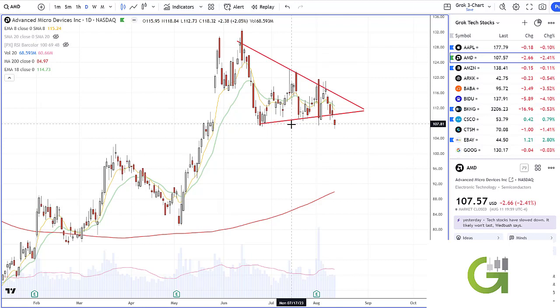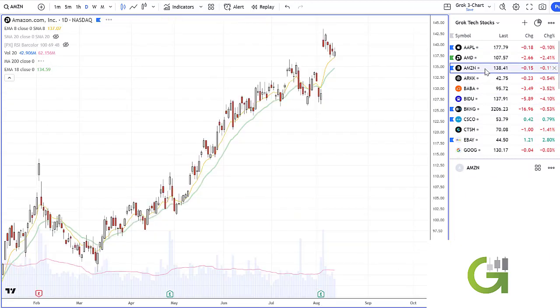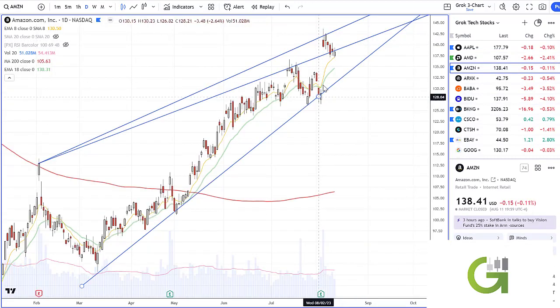AMD said we had a symmetrical triangle, but it broke down below. AMD is saying, "Oop, we broke support. Look for this to drop to the downside." Amazon looks like a buy opportunity. Up, up, up. A little pullback. Look for a purchase there, perhaps.